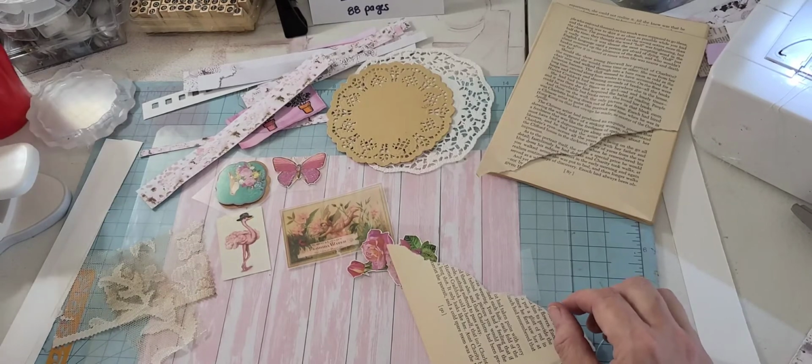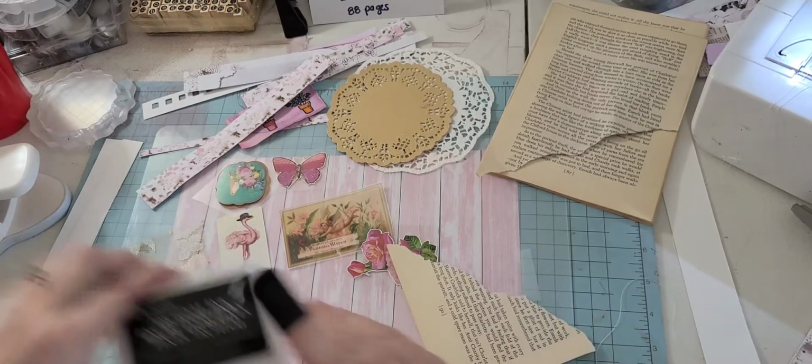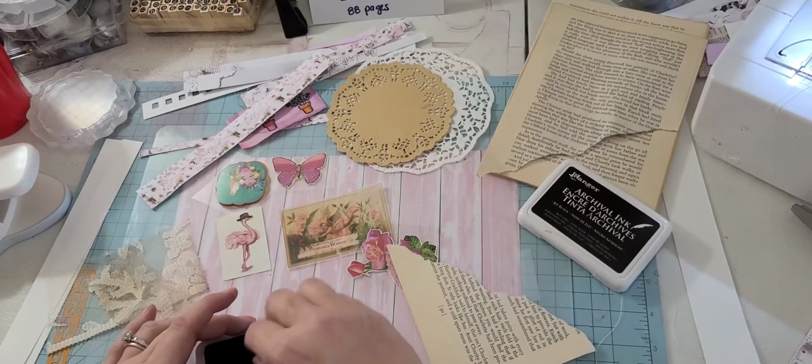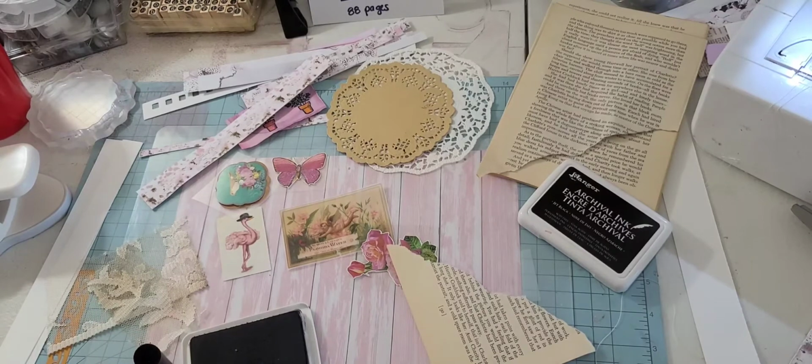I think that I will distress my edges with a little bit of black. I should use pink, shouldn't I? Pink would be good. I haven't gotten the pink out. I'm not sure if it's really handy dandy where I'm sitting. I try to keep my stuff pretty close to me.